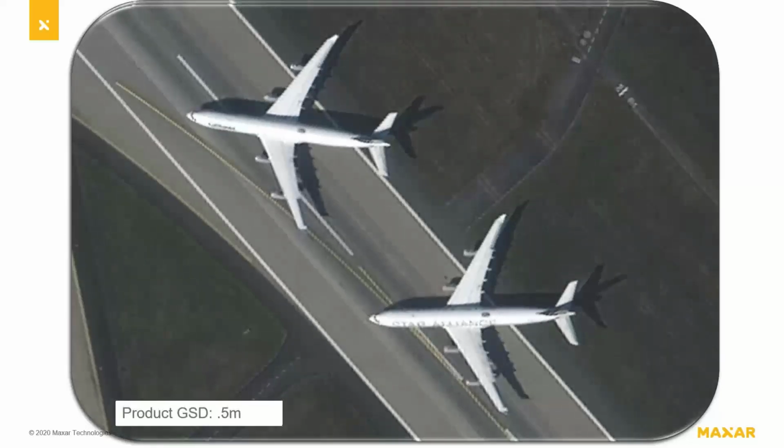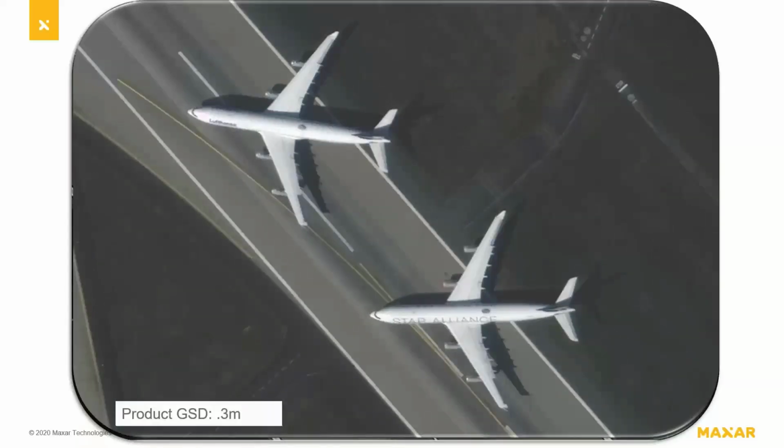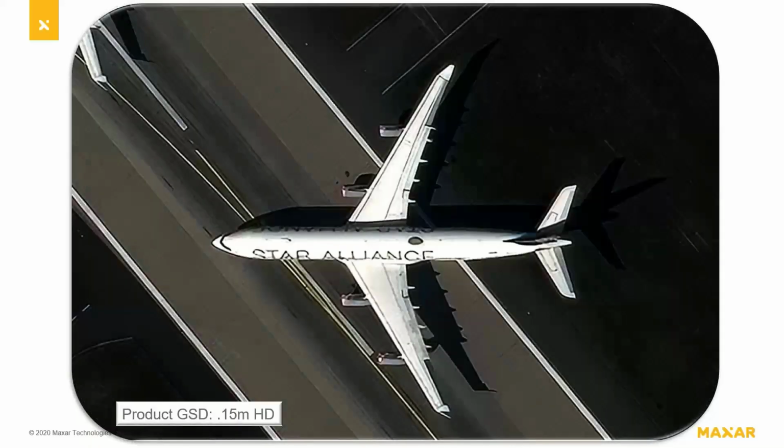50 centimeters, now you're starting to see that Star Alliance is on the side of one plane. If you fly a lot, you might recognize the shape of the lettering on the other plane. But at 30 centimeters, definitely you can see both planes and read that one is Lufthansa and the other is Star Alliance. But what's cool about what HD is going to do, it's really enhancing the visual aesthetics, and it's really sharpening and pulling out the details in the imagery. So you're going to have a new experience with the HD technology.